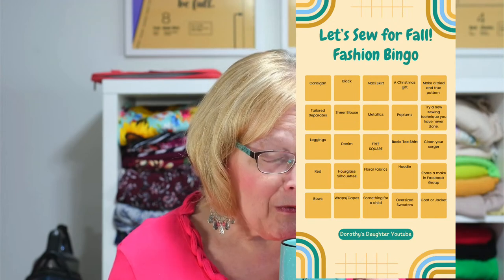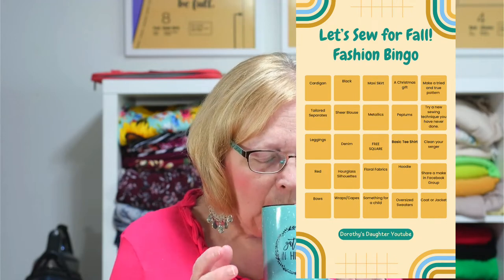The next one is metallics. Everywhere I looked, they said metallic fabric was in style. I'm not sure how much I will wear it, but if you sew for anyone young, or maybe I think it would count if you sewed something gold for Christmas, like a stocking made out of gold lamé or something like that. You could count that. Or if you did metallic embroidery, that would also count.